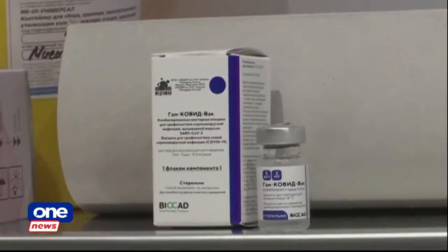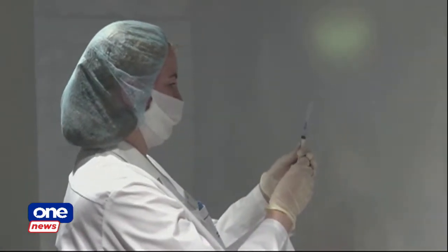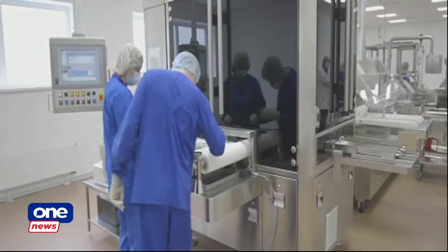Doctora, first off, what makes Sputnik V different among other vaccines that we have based on your evaluations? Okay, it's not that it's different. It's the platform using the adenovirus as vector. It uses two types of adenoviruses, the adenovirus 26 and 5, whereas the other vaccines that are also vector-based use the same adenovirus for the first and second doses.